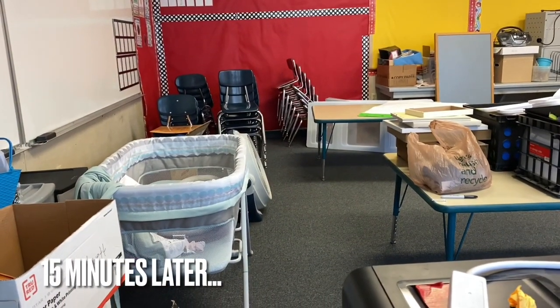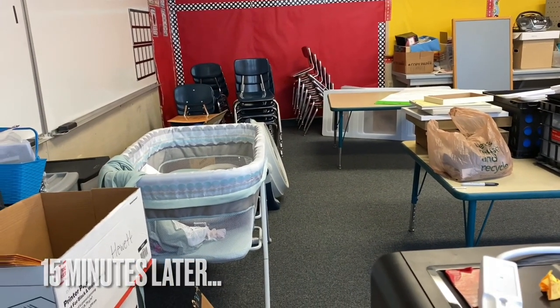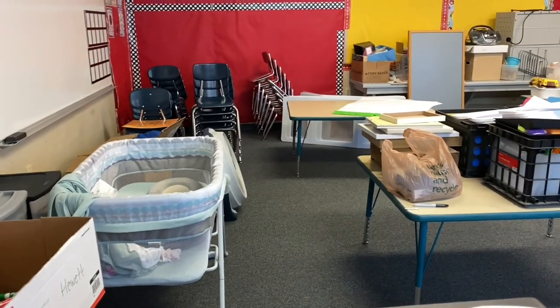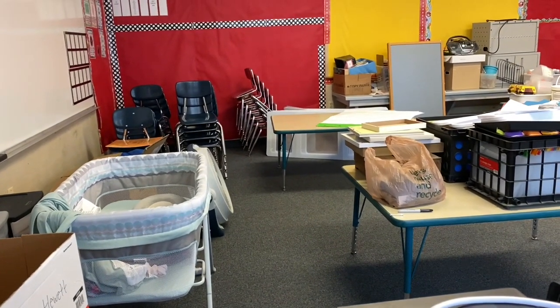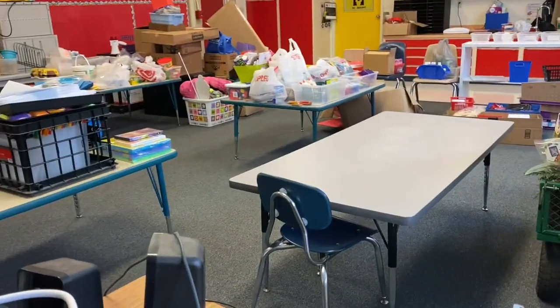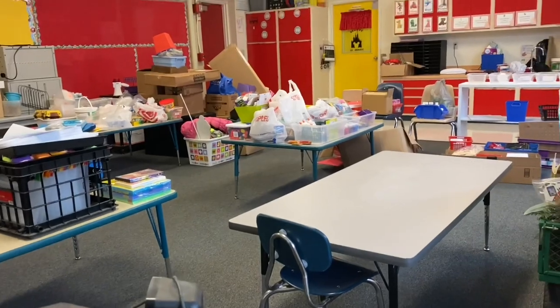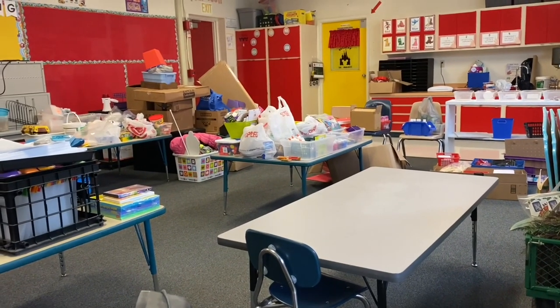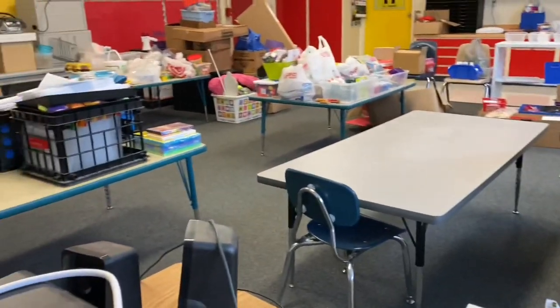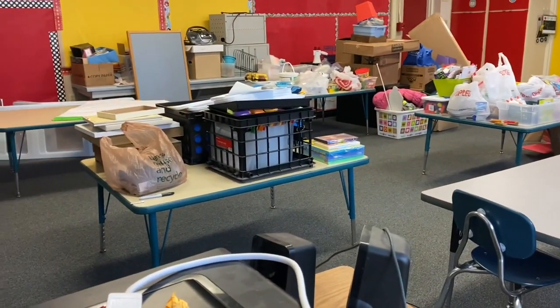It is now about 12:15, so I got about 15 minutes of work done while she slept, and she just woke up crying, so I changed her diaper and needed to feed her, but I got one table cleared off. I started putting some things back in that supply office closet back there, and so the rest of this stuff should be pretty easy to clean off.